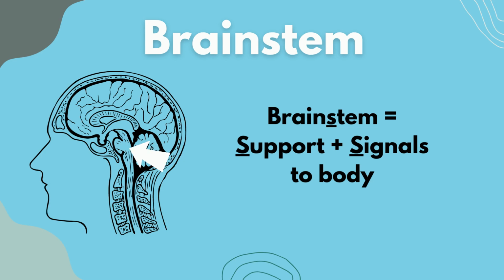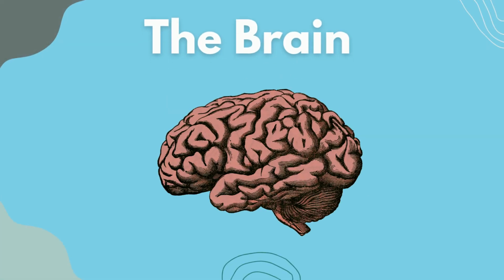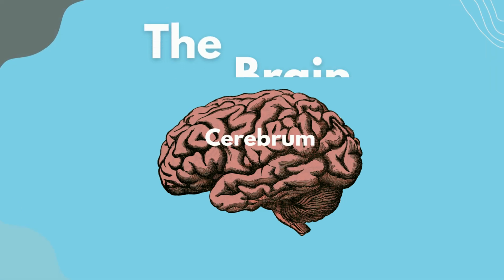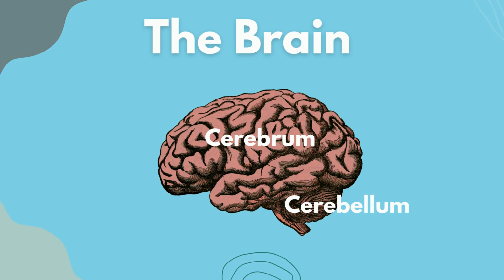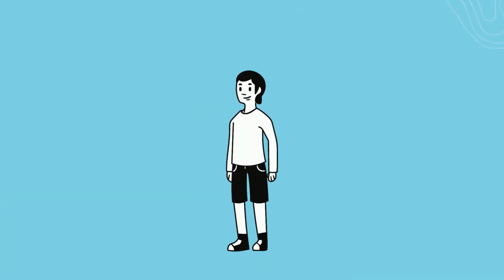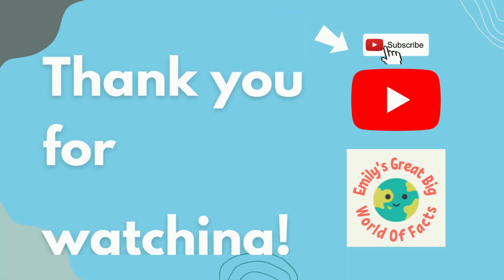In addition to support, the brainstem is also like a highway. It's how things go from the brain to the body and from the body back up to the brain. So there you have it. We have the brain, we have the cerebrum, which is the biggest of the three parts, we have the cerebellum, which is important for balance and posture, and then we have the brain stem, which is like a plant stem that supports your brain, sending signals to and from the brain. This guy here has a brain, and that arrow is depicting the brain stem and how things can go out and also into the brain.